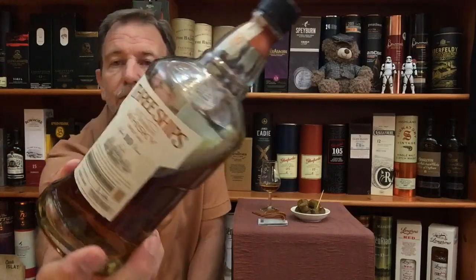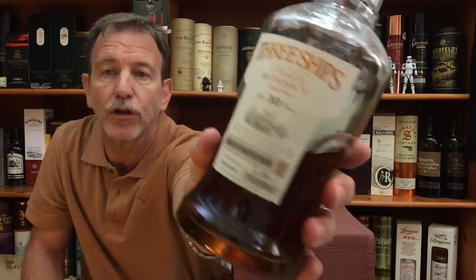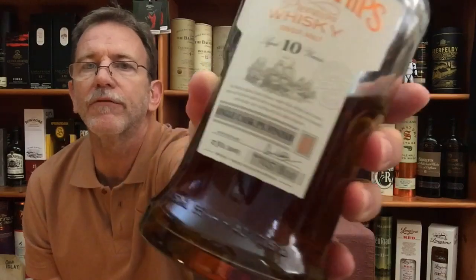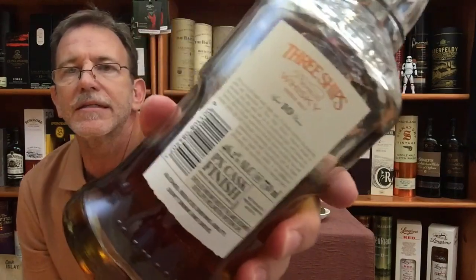So on this video, the Three Ships 10-year-old, a South African first, if I'm not mistaken, the first single cask, single malt from South Africa. It was released in 2015, matured in American oak and then finished in Pedro Jimenez ex-sherry single cask and then bottled, 800 bottles, bottled at 46.2% ABV, and this is bottle number 725. Distilled in 2005. You can see some of the detail there. Only 800 bottles. I managed to get some of them.